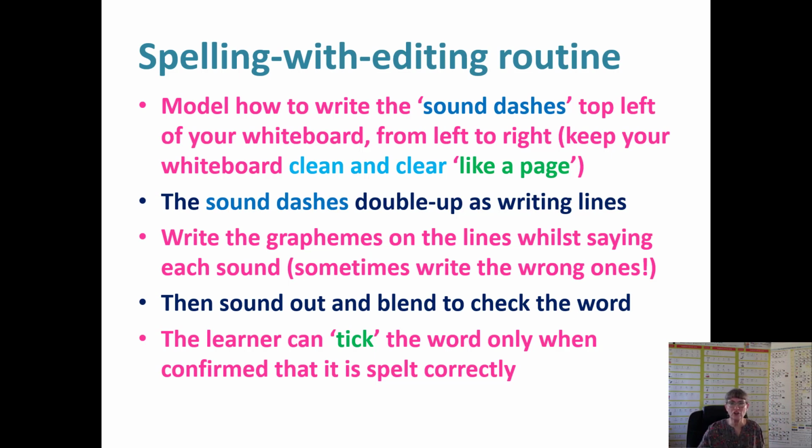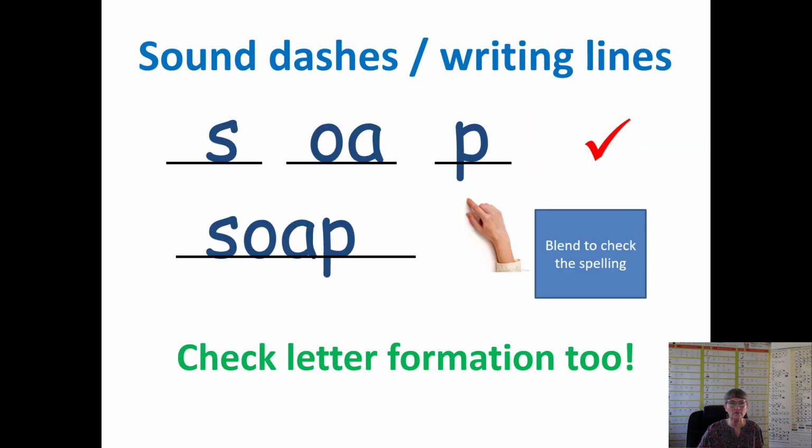The sound dashes double up as writing lines, which means that when you go to model the writing, you're doing it correctly and you're not just doing letters floating in the air. And then sound out and blend to check the word, and then the learner can tick the word only when it's spelt correctly. So let's have a look at what that looks like.